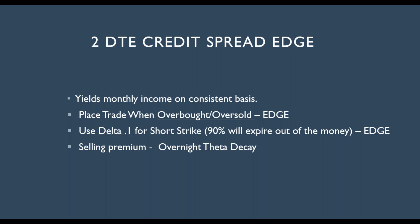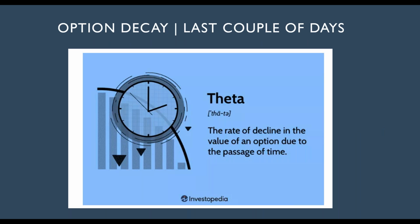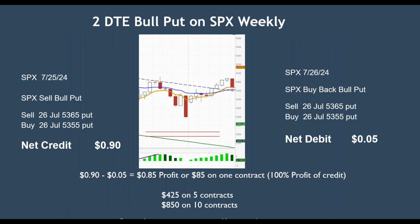So we're getting the advantage of the overnight theta decay. This chart quickly shows that the last 2 days of the life of a credit spread, the premium just rapidly decays, especially overnight, right in here. And that's what we're taking advantage of.